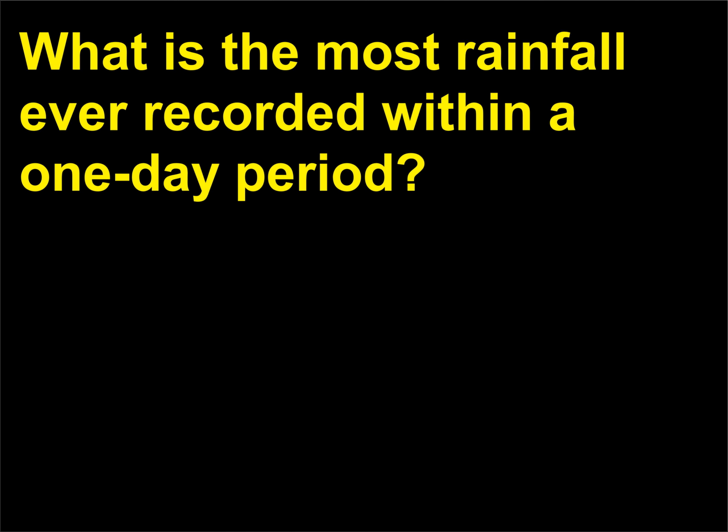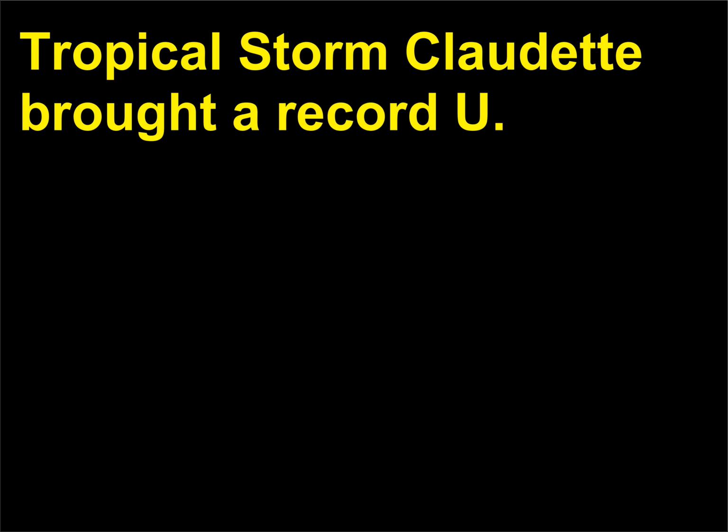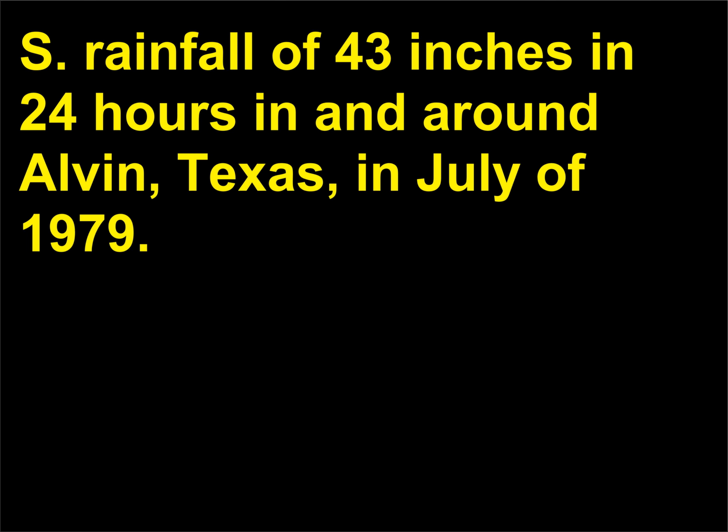What is the most rainfall ever recorded within a one-day period? Tropical storm Claudette brought a record U.S. rainfall of 43 inches in 24 hours in and around Alvin, Texas, in July of 1979.